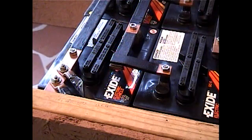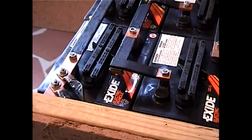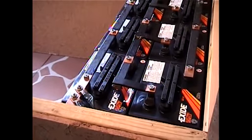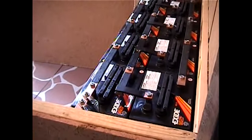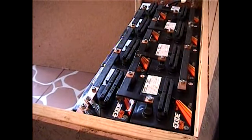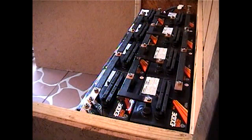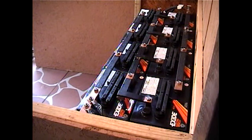This is the heart of our system. I have 8 Exide 6-volt DC golf cart batteries connected together in series, parallel, and cross-wired. These are acting like one big 12-volt battery with 1,040 amp hours of storage. We have enough power here to get us through 3 days of little or no sun and still have enough to run the essential things in the house.